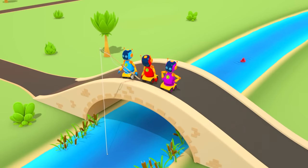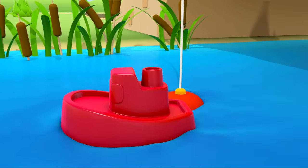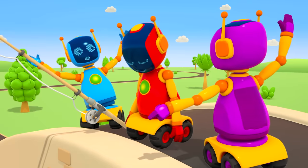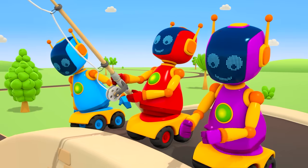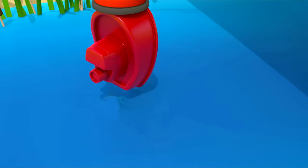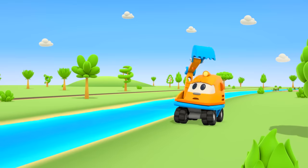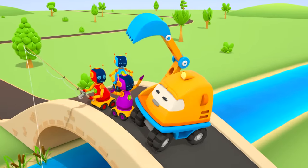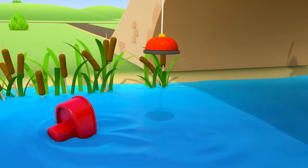The robots are standing on the bridge. They're fishing. Red Robot, wake up. You've caught a boat on your line. Hold on. Don't drop it. Whoa. Splash. Oh, the boat fell back in the water.